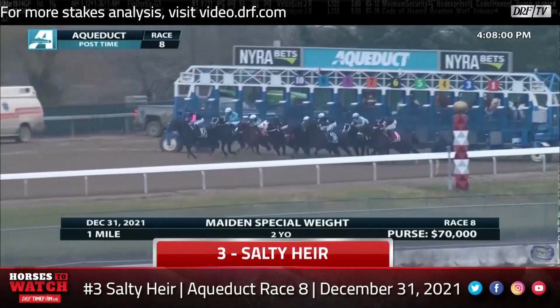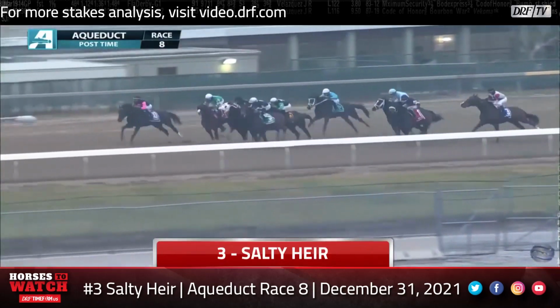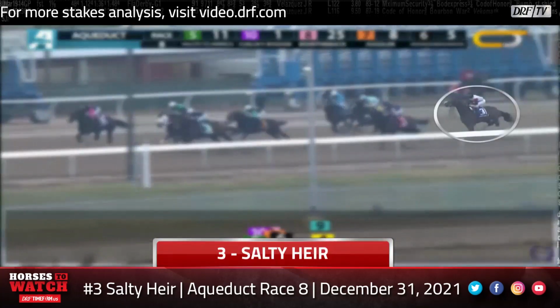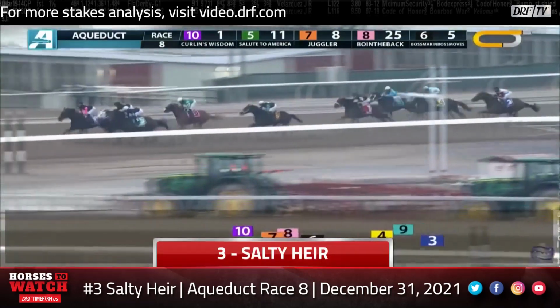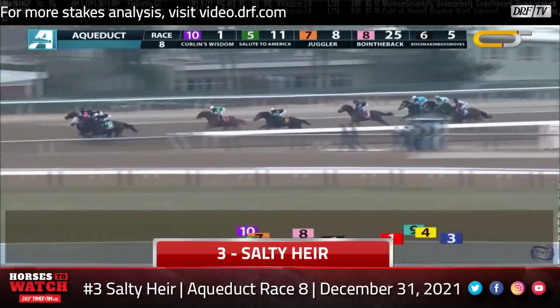And again, we're going to focus on the start of this race with regard to the number 3, Salty Air. And you can see him towards the right of your screen throwing his head about. He had a horse, the number 1, veer over into his path coming out of the starting gate, and he just reacts very badly to that trouble. And you can see Eric Hansel is having a really tough time getting this horse to settle, moving down the backstretch. He's leaning back in the stirrups.